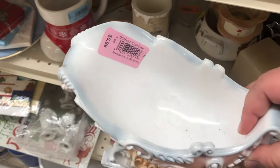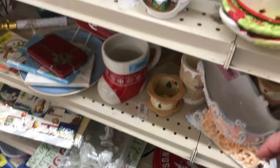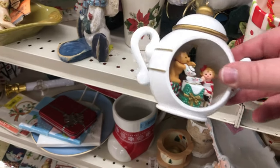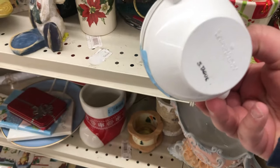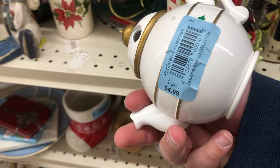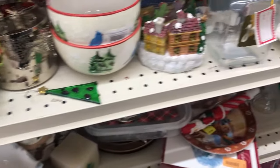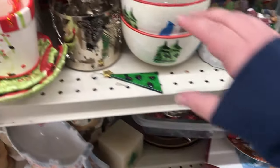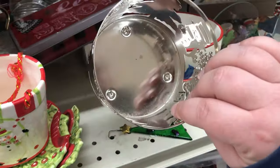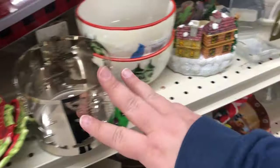Look at the sleigh for $5.99. It feels like it's some kind of toy, so I'm not gonna grab that, but look at this little teapot. Oh my gosh, it has a little scene inside for $4.99. That would be cute on a shelf. I just don't have any shelves up right now. But, oh, I thought that was a Bath and Body Works candle holder.